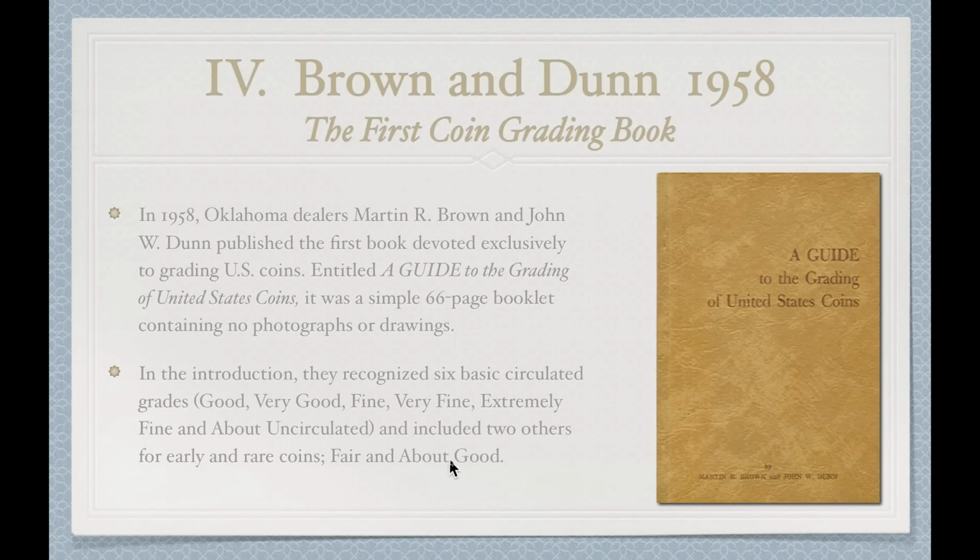I believe this was really the first time that about good came into practice. Prior to that, it had been described as very fair. But I think about good is a little more descriptive of the coin, and certainly uses the word good, which is, if you're trying to sell a coin, I guess a good thing.